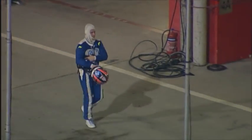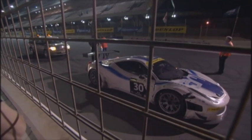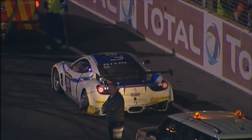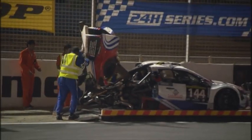Yeah, it basically hit the left rear of my car, which then sent him into the wall. So, you know, we'll get the car back, take a look at it, and hopefully we can see if we can get it back out. But yeah, all the years I've been doing endurance racing, that's definitely the strangest accident I've ever had.